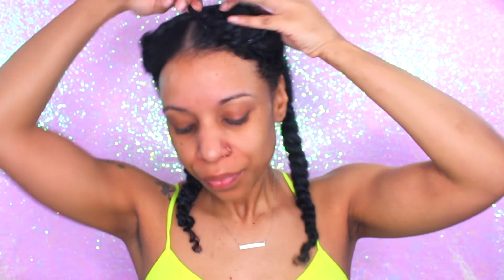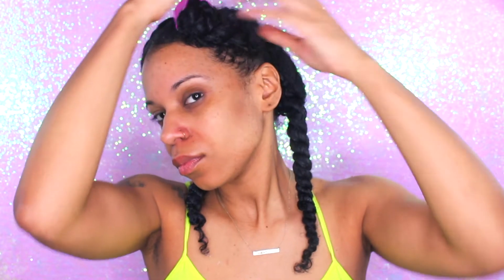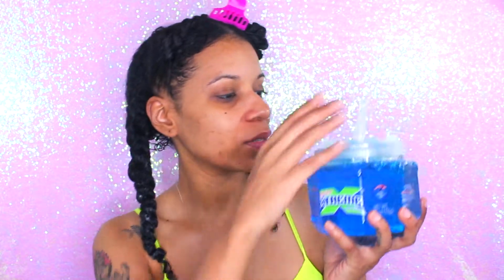Already washed and detangled my hair. I deep conditioned with Mixed Chicks deep conditioner. I used the Kinky Curly Not Today leave-in conditioner. And now to finally test the Wetline Xtreme gel that you guys have been hyping so much. We're gonna try it. Vonnie's gonna let y'all know how I really feel about this. And let's get ready to rumble.